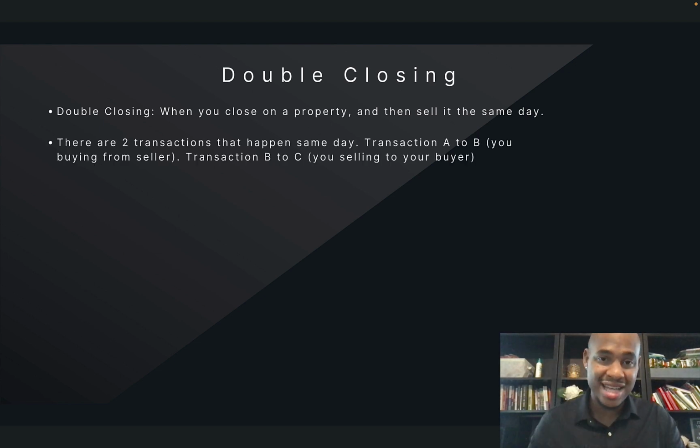There are two transactions happening the same day. When you buy it from the seller, that's transaction A to B. When your buyer buys it from you, that's transaction B to C. So you're literally closing and then selling. That's why it's called a double close, because there's two closings happening, right?